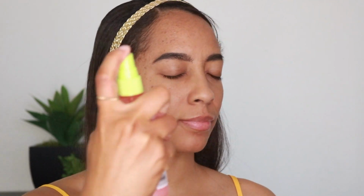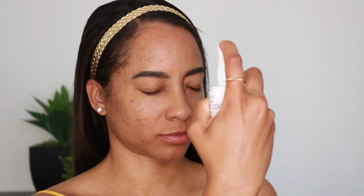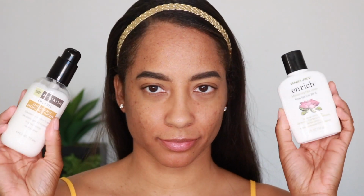And for face, I'm starting with this watermelon facial mist from Trader Joe's. You guys, it smells so good. I recently did a Trader Joe's haul and I picked up a few items. I'm going to be using some of those in this video because they're so new and I'm just having a lot of fun using them. I'll link it down below in case you're interested in what skincare I got from there. But I'm going to be using a good amount of them in this video.